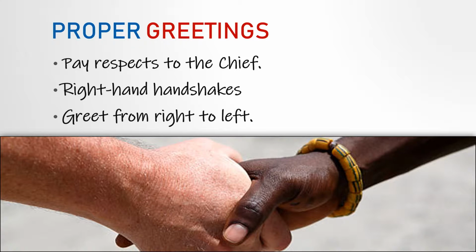The same goes for greeting the family of your assigned patient. Start with the rightmost people, shake hands with your right hand, and work your way to the left. Kindly introduce yourself.